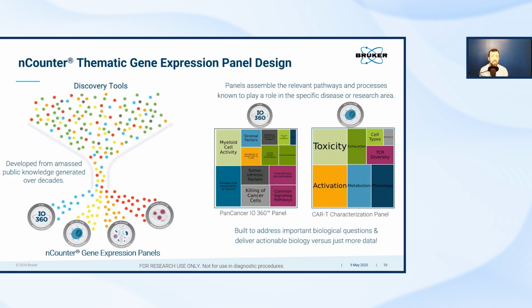For decades, the scientific community has been using a variety of discovery tools and sharing this data in the public domain. Oncology and immunology lead the way with available data, but many other research areas such as neuroscience and cardiovascular disease have amassed knowledge at the transcript level. This data serves as the starting point for nCounter panels.